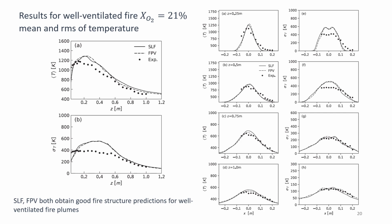For the results of the well-ventilated case, the left two figures show the mean temperature and RMS of temperature along the fire center axis predicted by the SLF and the FPV models. Then in the right panel, we have the radial profiles at different heights above the burner. The numerical results generally fit the experimental data, except that the RMS values are overestimated by both models in the intermittent flame zone. We can conclude that SLF and FPV both obtain good fire structure predictions for well-ventilated fire plumes, and their results are similar.